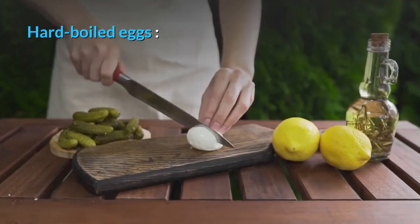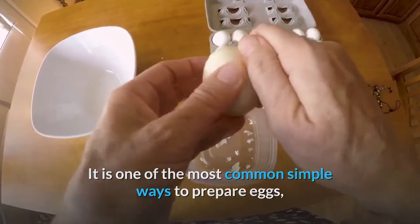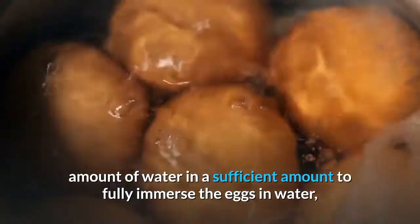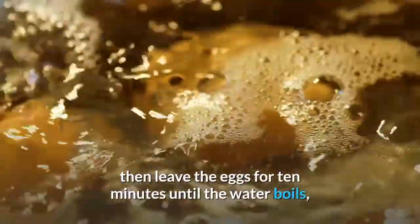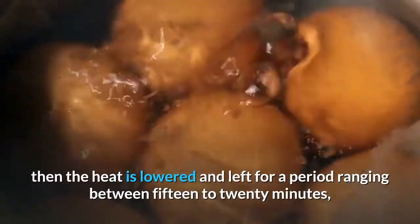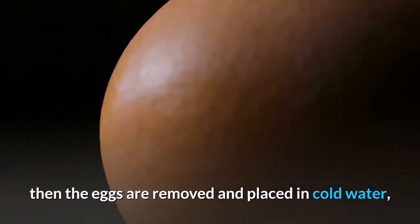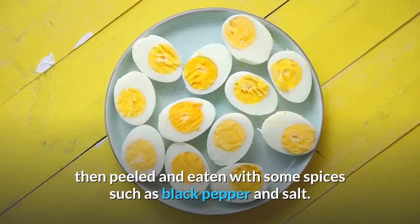Hard-boiled eggs. It is one of the most common simple ways to prepare eggs, where a certain number of eggs are chosen to be placed with an appropriate amount of water, sufficient to fully immerse the eggs in water. Then leave the eggs for 10 minutes until the water boils. Then the heat is lowered and left for a period ranging between 15 to 20 minutes. Then the eggs are removed and placed in cold water, then peeled and eaten with some spices such as black pepper and salt.